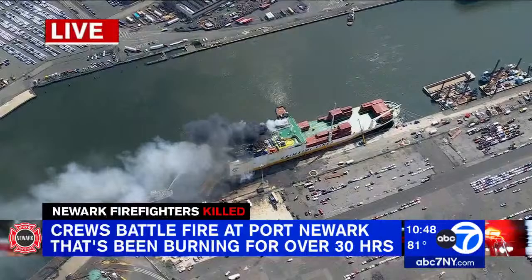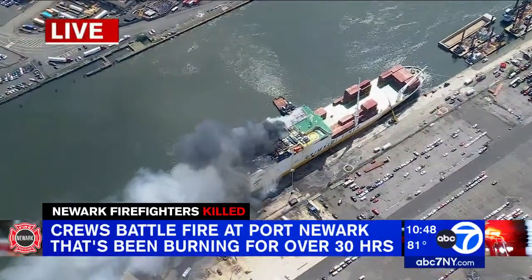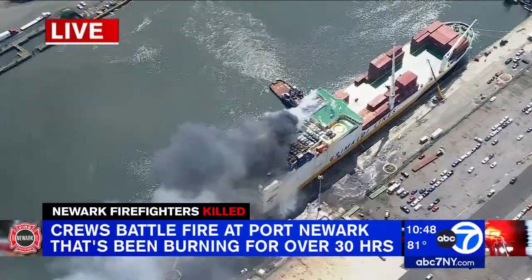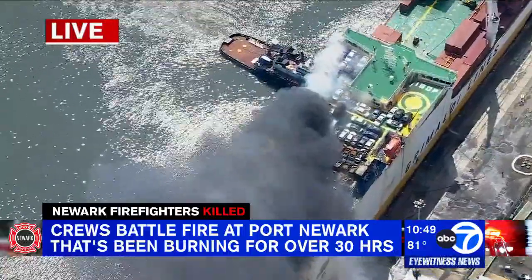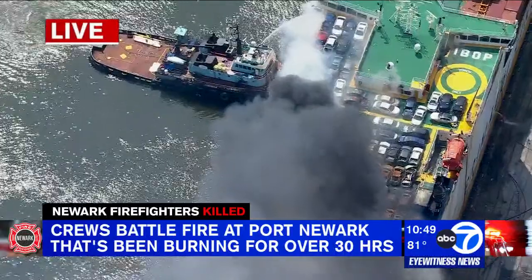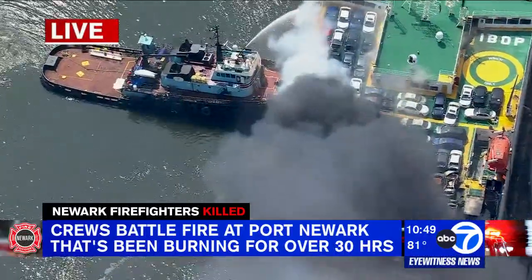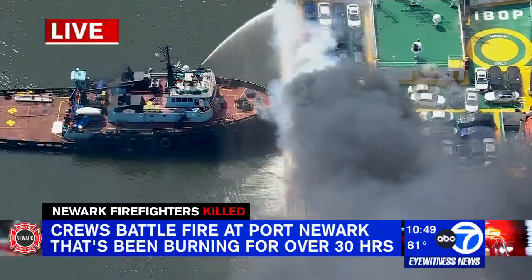But Janice, as you said, the officials there said that the firefighting efforts could last several days. As I zoom down, I'm now seeing black smoke coming out of the ship. And what that indicates is that yet another car, at least one of them, is on fire down below deck. So this is going to be the kind of firefight you're looking at here, according to the officials, probably for several days. Back down to you.